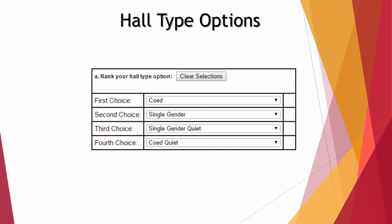Next, you will decide your preference for a quiet or a non-quiet hall. Let's be real though, there is no such thing as silence in any residence hall. The walls are thin and noises echo. With that said, no matter what hall you live on, you are expected to be courteous to your neighbors at all times. So, if you are standing 3 doors down from a room, you should not be able to hear what's happening inside, no matter the time.